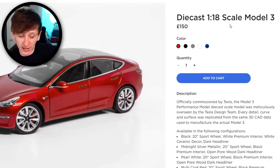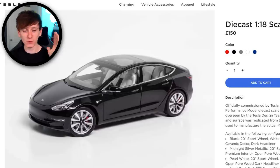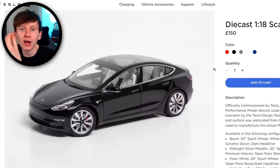Maybe I will get the diecast model now because it doesn't really matter what color I get, seeing as I'm hoping to wrap it pink anyway. I guess black would make the most sense to get because then any little black bits that are poking out will just look like a shadow or something. All right, add to cart.